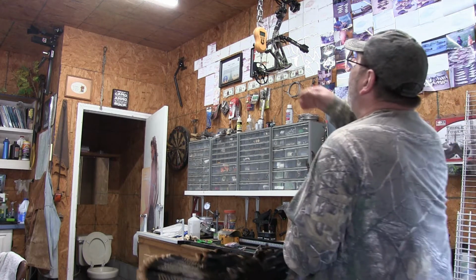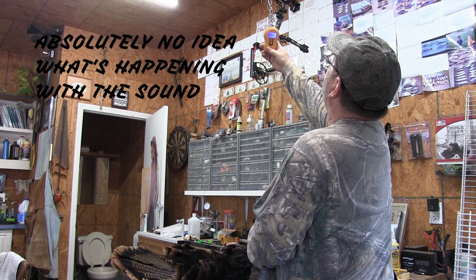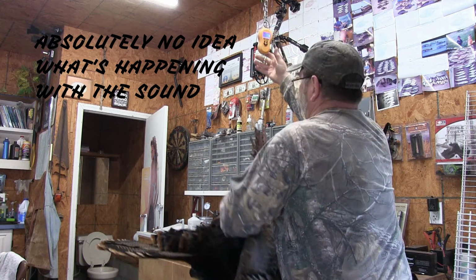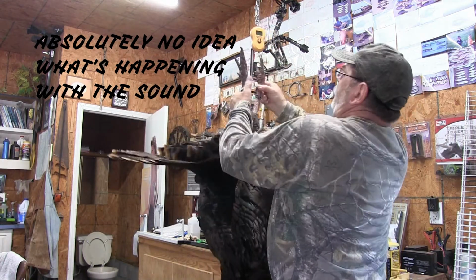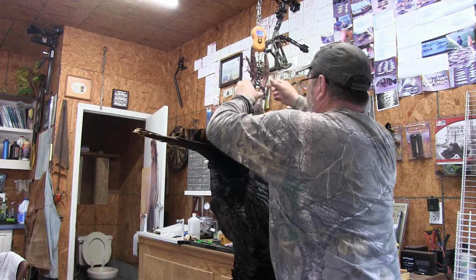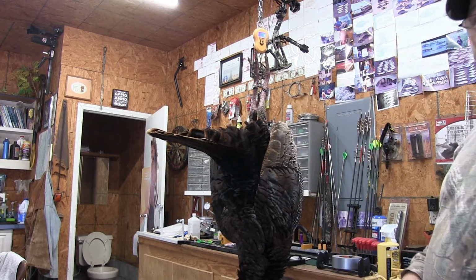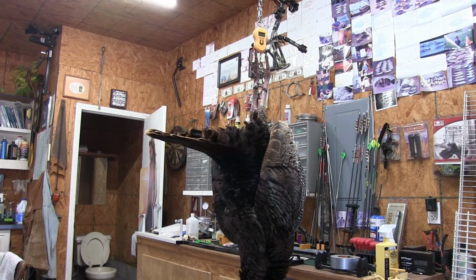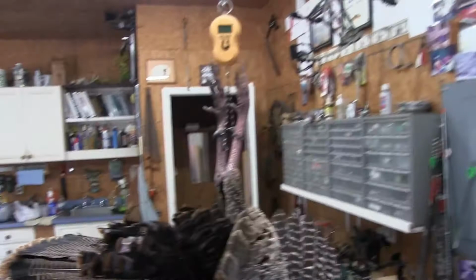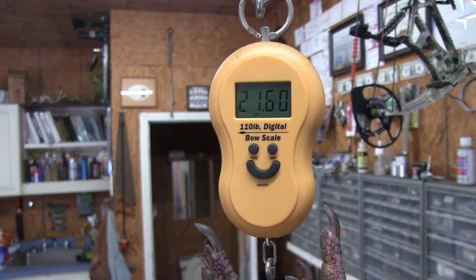So just out of curiosity, I want to see what this bird weighs. On here. 21.6. I don't know if I can get that on the camera or not. I'll try. 21.6. It's a big bird.